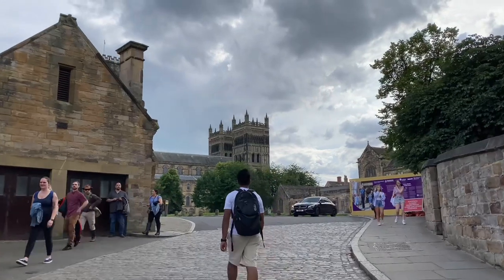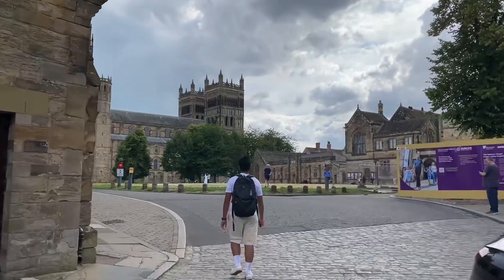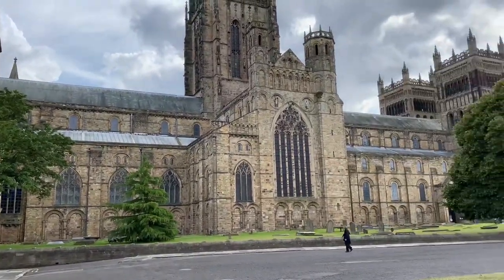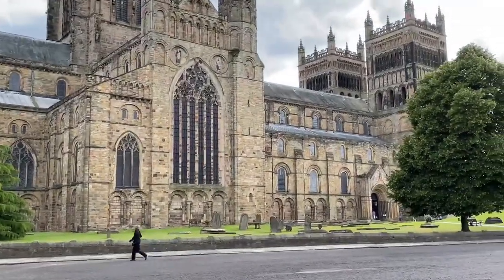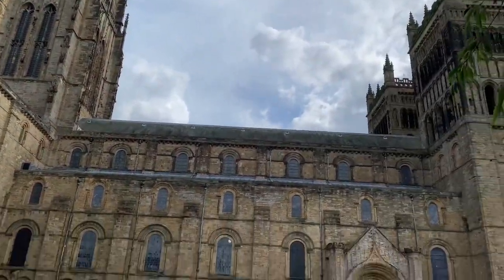As we walk above the Market Square, we have Durham Cathedral rising majestically above the city space, a UNESCO World Heritage Site and an architectural marvel. Durham Cathedral is the finest example of Norman architecture in the whole of Europe, and the cathedral was shown in popular films like Harry Potter and Avengers Infinity War.